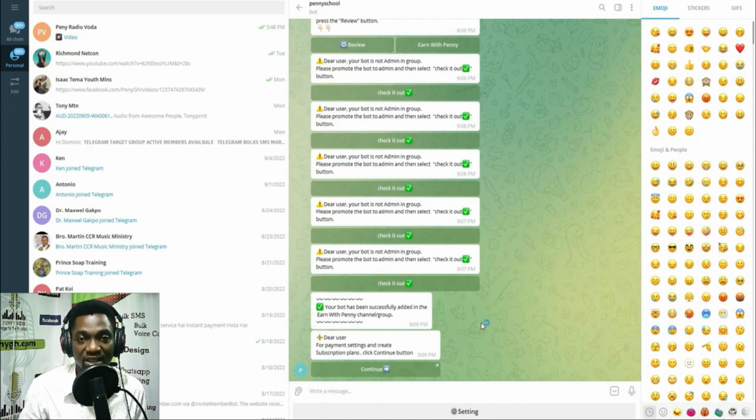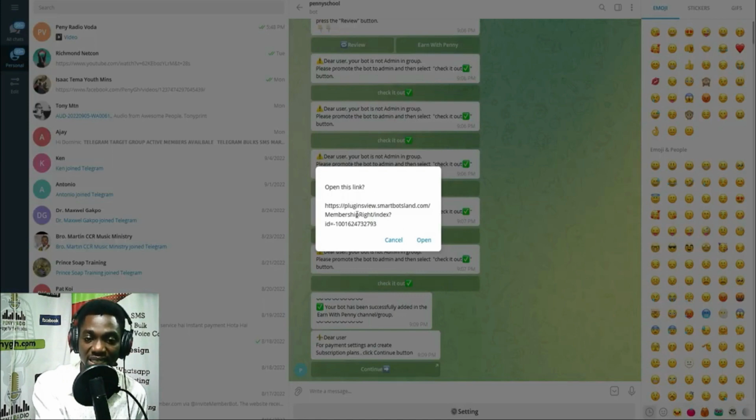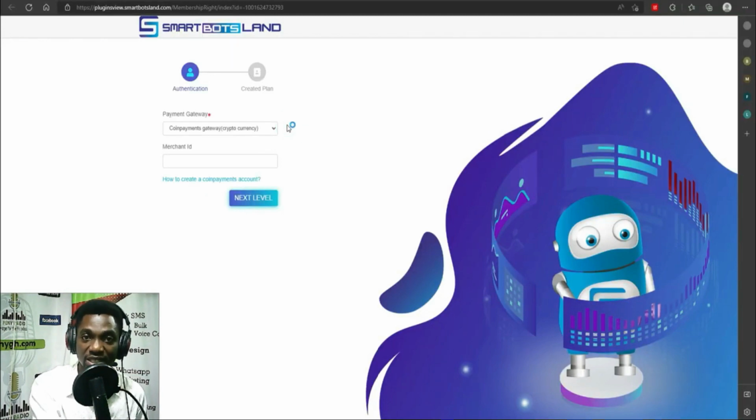Now we need to set up our payment option. Where are we receiving our money into? So you continue by clicking this button. You need to visit this website. So that is where you complete your payment option. So you follow the instructions on this page and set up your payment options.